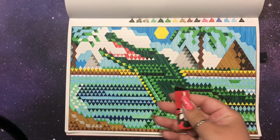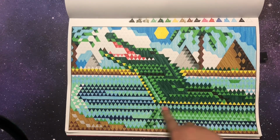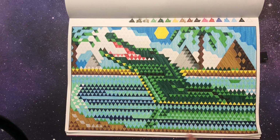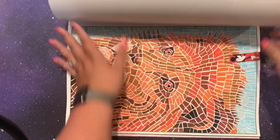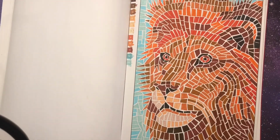Crocodile, which I think he took a bite out of my Post-it. I don't really know when that happened. This one was fun, but a lot of detail. It's hard to tell, but there's two different colors in those lines. So I like that one. And then finally, this dashing lion. So he looks really cool.